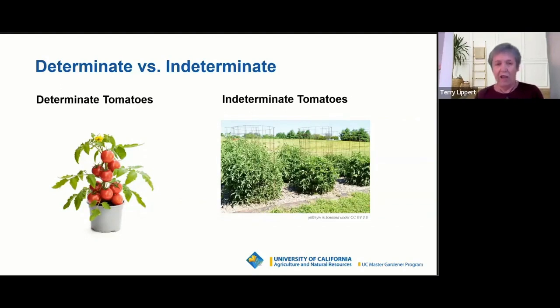I grew a cherry tomato last year called Baby Boomer, put it on my front porch in a container. It was the first tomato that I was able to harvest last year, and I harvested as long as any of the indeterminates in my garden. So there are exceptions.